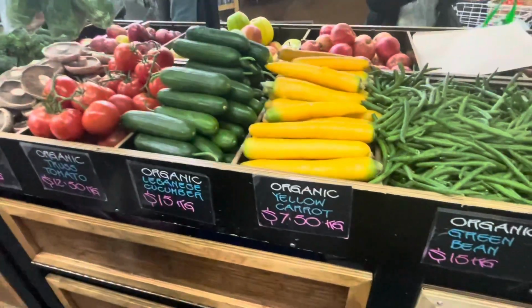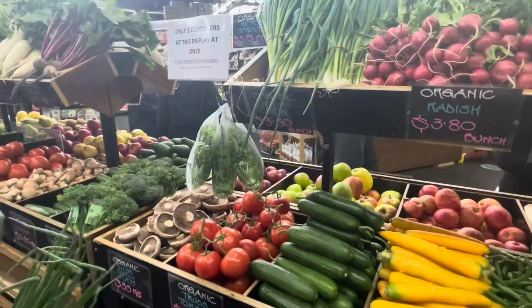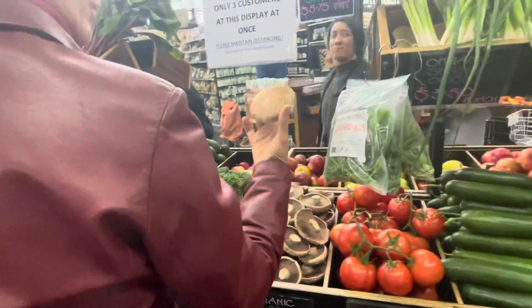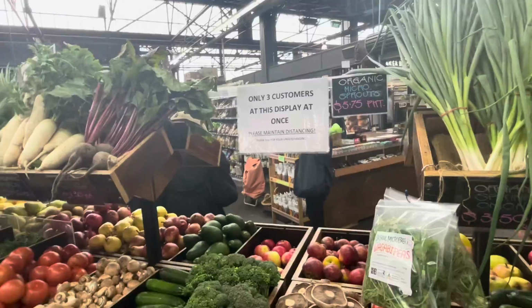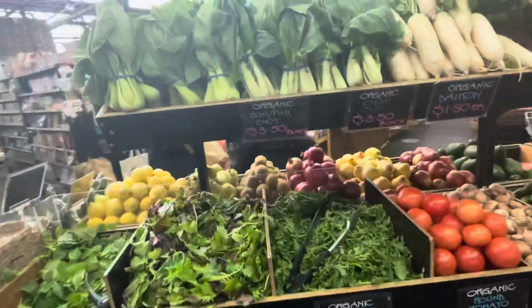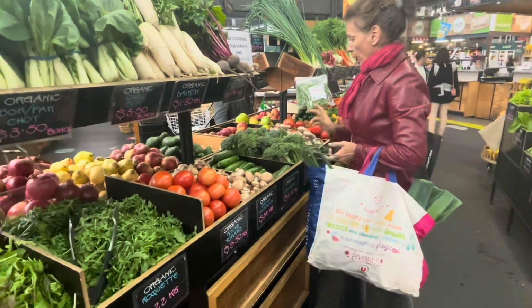Very bright yellow carrot. People seem to be ignoring these signs. I don't know how long they've been up for, but okay, broccolini. We have a couple, but I'll make it.